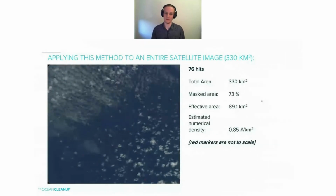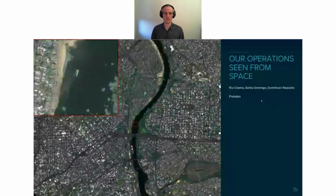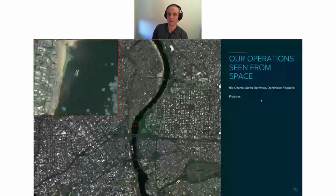So I'm just showing you one of the fortunate events where we were able to do this. I'm also going to take you through some of our deployment locations with the Interceptor, our river cleanup system, and also show you a little bit of the difference that it can make with Pleiades Neo.